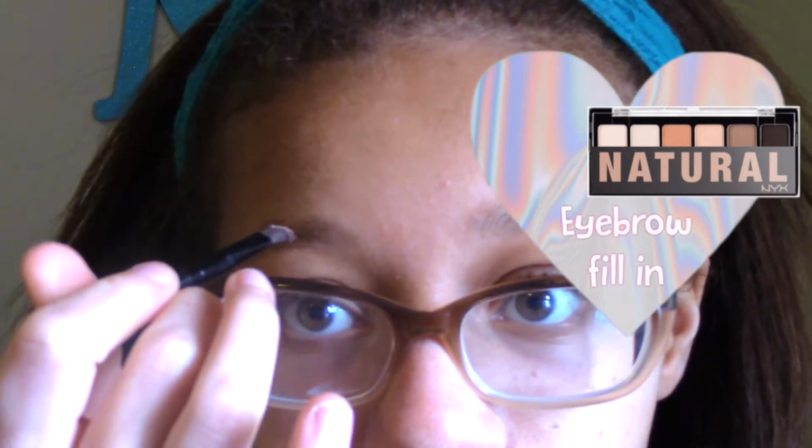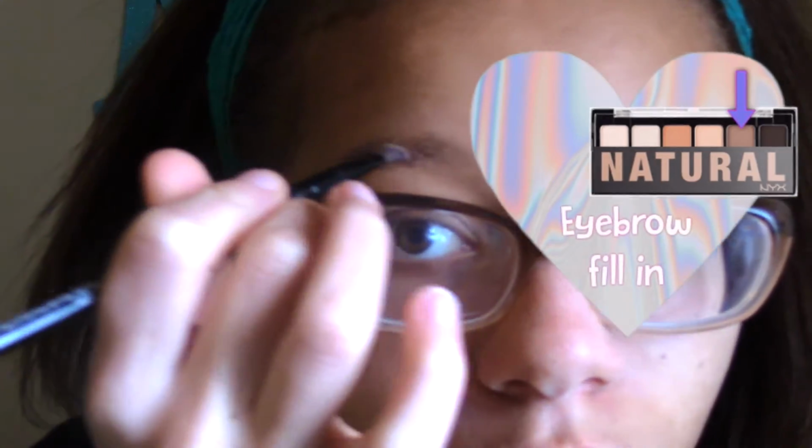Now let's move on into the eyebrows. I love using the Natural NYX palette because the color in there is a light brownish color, and it really goes well with my eyebrow color, so it still looks natural, but it makes them look a little bit fuller. I'm not the type of person that really cares for the eyebrow shape. I just like making sure my eyebrows are full and actually have color to them. So that's basically what I did here. Then I'm just rubbing it out and making sure my eyebrows look on fleek and all. So yeah, that's all.